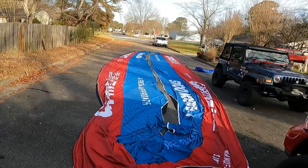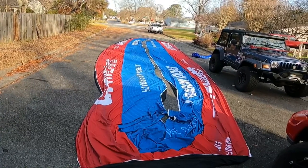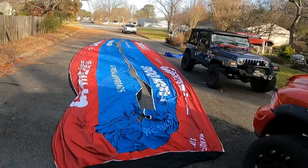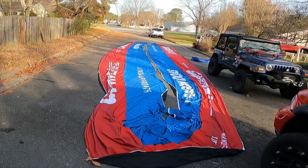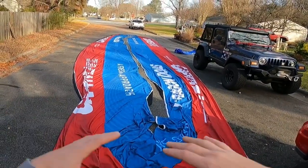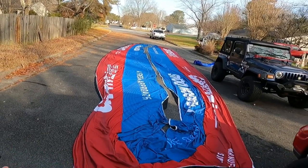So I did realize that the whole thing does unzip in sections and then come completely apart. And so that's what I did just to see what it looked like. And it is a huge advertising for some kind of air filtration company. But this thing is massive and it doesn't unhinge to lay it out end to end. It obviously went around something because it is a complete loop without any breaks in it.